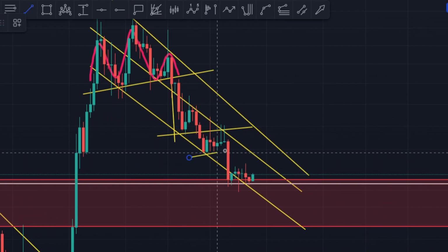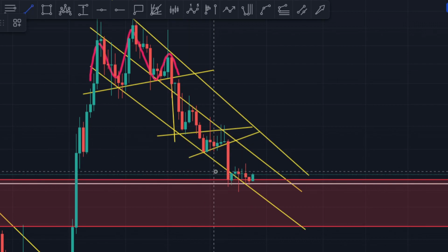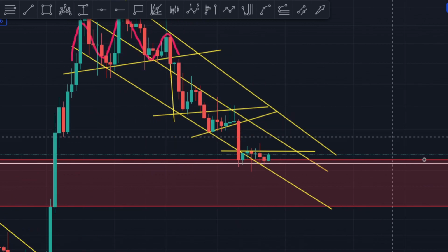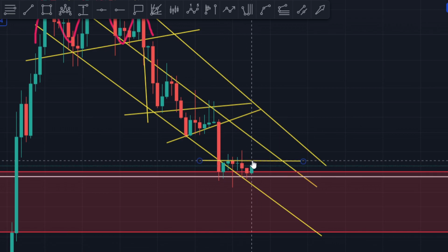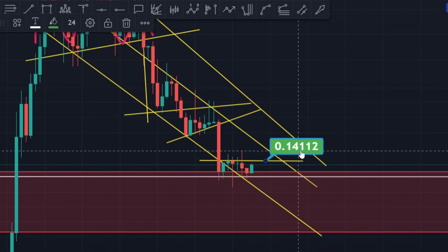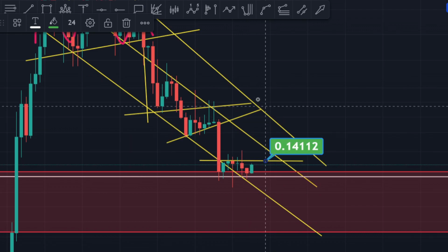We got resistance right from here. Once we broke it, we came all the way down. So right now we're getting rejected right from here, at the $0.14125 level, and you can see every time we're hitting it, we are failing. So once we break this area and close a 3-hourly candle above it, then we will go and hit this resistance and then the next resistance.